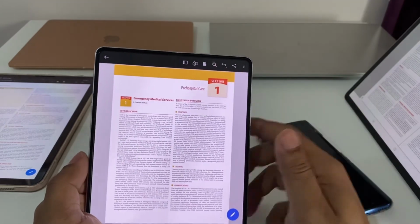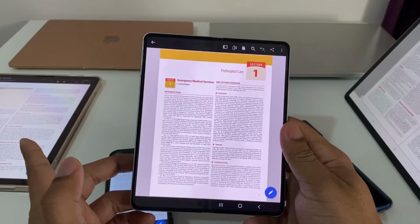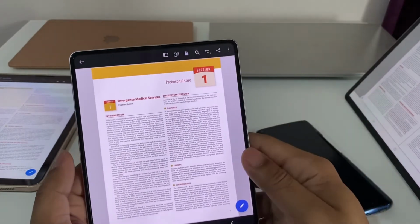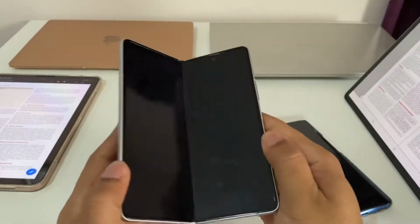It's a bit more enjoyable to read on the tablets, but they're heavy. You have to place them on a table or be in your bed or something like that to be comfortably reading from them. But this thing, you can just fold it and put it in your pocket. That's the beauty of this.